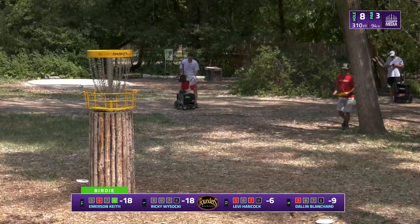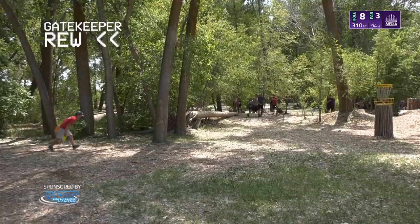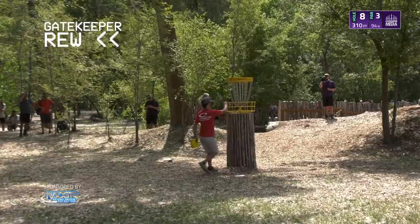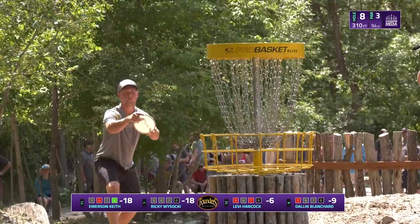That was a great putt from Emerson. Gatekeeper rewind, what a great angle. All hyzer. Awesome. Right in the heart. Yeah, it seems to be one of those courses where it's hard to get in a rhythm because, like we were mentioning, you don't have a putt on every hole. We saw Ricky able to just get in that putting rhythm out at Mulligan's, and it's just not the same here.